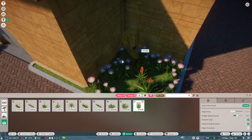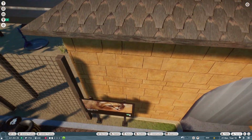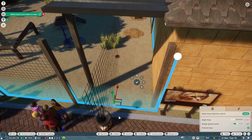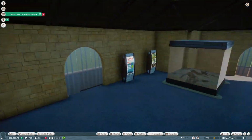And so I add in some little decorations, with the Fennec Fox statue and stuff like that. It looks really nice. And then I noticed because I flipped those walls around that this fence doesn't really add up anymore. And then I just kind of rotate it, put it right in there nice and easy.